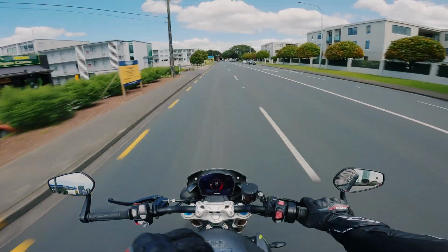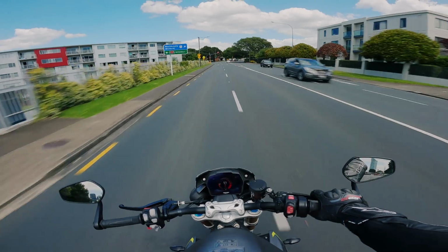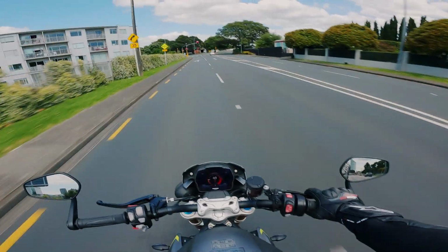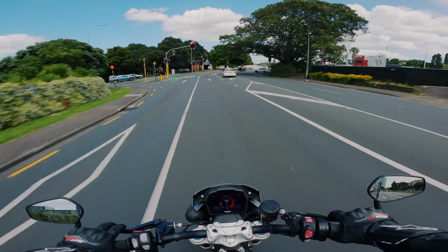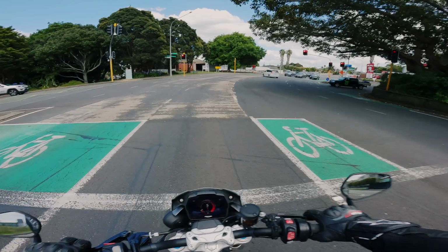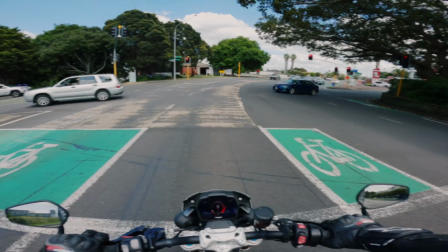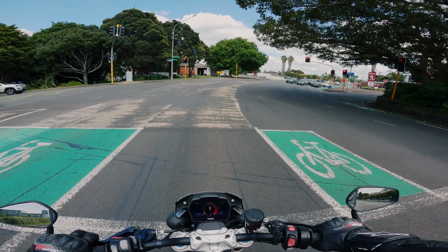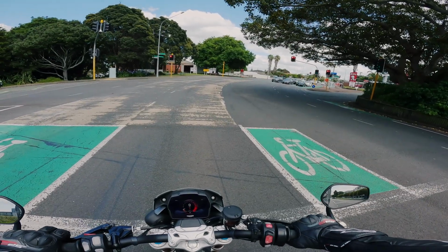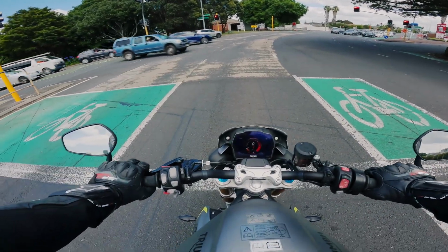I've found from things I've seen online, like comments and stuff, Triumphs get very mixed opinions on looks and style. I really like them, especially this bike with the new headlights. The older Triumphs, like a 2015 Street Triple, I really hated those headlights, the front of them. It's just my personal opinion. That's a subjective thing, but I really like these ones.